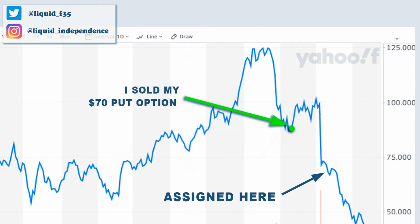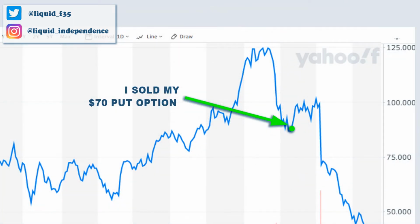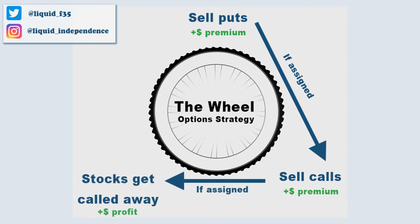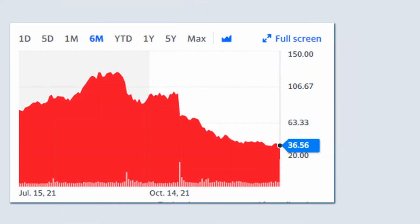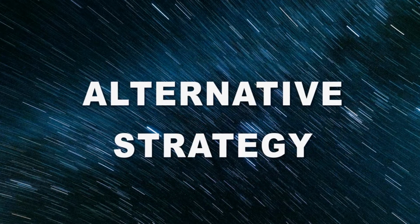Once the put option is assigned, the idea is to sell a call option to earn some more income while I wait for the stock to go up. And maybe I'll set a strike price of $80 so I can make a profit in case it gets called away. Just like a put option, most of the time these out of the money call options will expire worthless. But if it gets exercised, I will no longer own the shares and then I can repeat the cycle all over again. So even if the stock doesn't move up or down too much, I would always be earning premiums from the time decay of selling options. In theory, this works very well. However, if a stock falls 50% or something, it's going to make it very difficult to run the wheel profitably. So let's see why the wheel doesn't work for my Lightspeed trade and what I plan to do instead.